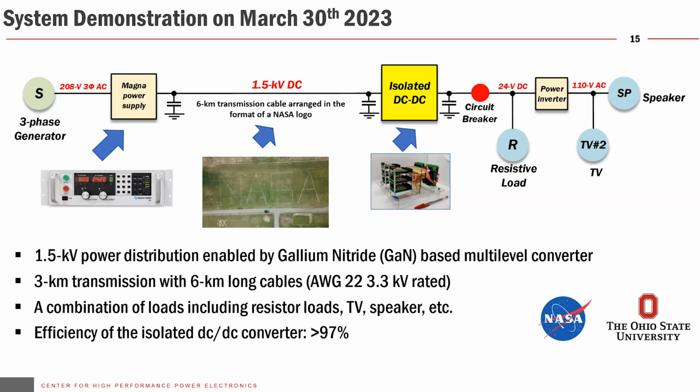And the demonstration, after 2 rounds of trying, eventually worked very well. On the load side, we have a TV and a speaker. Once the power was successfully delivered, these loads kicked on one by one, and the TV started to show President Kennedy's speech, "We go to the moon." We showed part of it, followed by the OSU fight song.